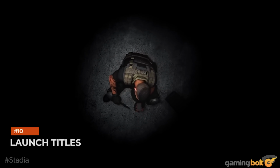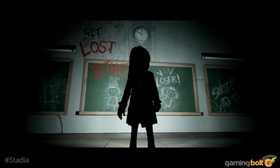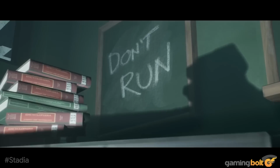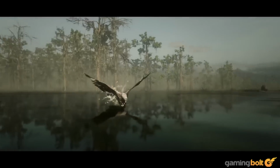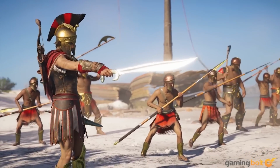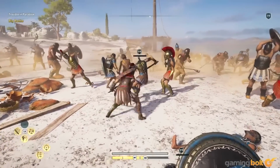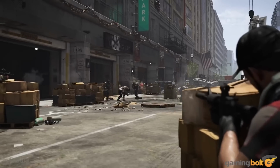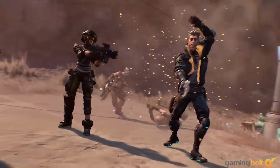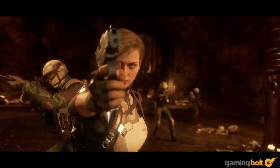Launch titles. But what about the games? That's what matters the most, right? Well, Stadia definitely has an impressive launch lineup, there's no denying that. Most recently, it was confirmed that Red Dead Redemption would be a launch title, while it also seems like Ubisoft has pledged its full support for the service, with games like Assassin's Creed Odyssey, For Honor, Ghost Recon Breakpoint, Rainbow Six Siege, and The Division 2 being available at launch. Other notable launch titles include Borderlands 3, Metro Exodus, Destiny 2, Mortal Kombat 11, and so many more.